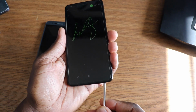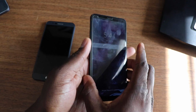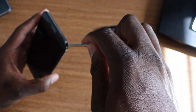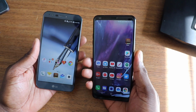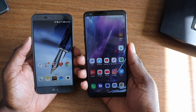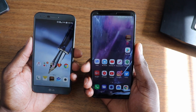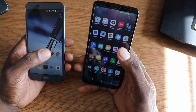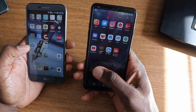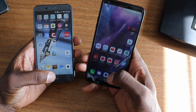Okay, so they're both pretty much, in my opinion, the same. I'm not going to sit on this video and tell you the Stylo 4's pen is more accurate than the Stylo 3. They're both pretty much the same, if you ask me. I don't see any difference in quality and the phone detecting it. Yeah, nothing much different. Software-wise and performance-wise, I do give the edge to the Stylo 4.